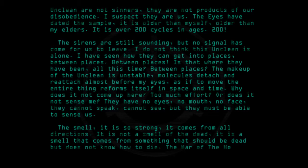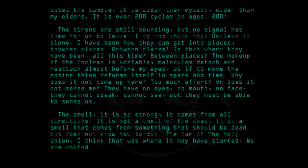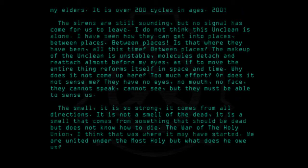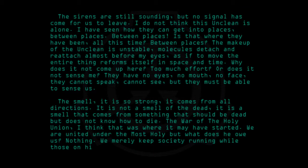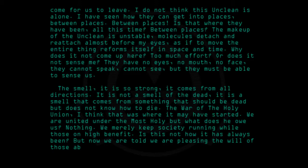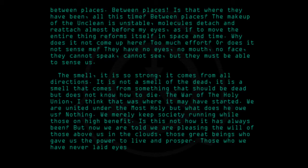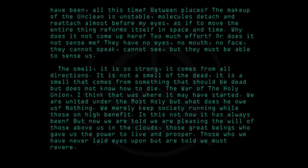The War of the Holy Union, I think that was where it may have started. We are united under the Most Holy, but what does he owe us? Nothing. We merely keep society running while those on high benefit. Is this not how it has always been? But now we are told we are pleasing the will of those above us in the clouds, those great beings who gave us the power to live and prosper. Those who we have never laid eyes upon, but are told we must revere. Lies, all of it, it must be.